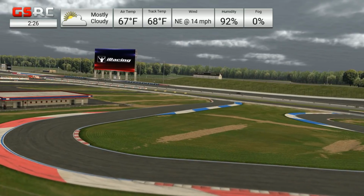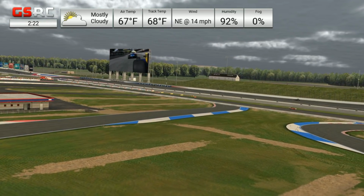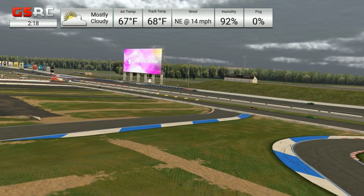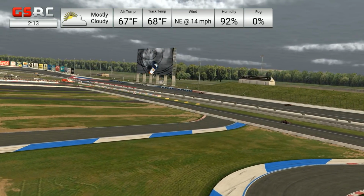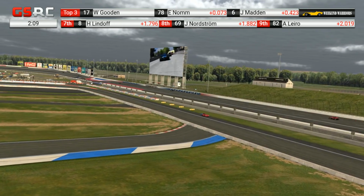Anytime in iRacing, when I see that wind above 10 miles an hour, I've got to think that it's going to be moving those cars around quite a bit. So that'll be something to watch out for, and maybe part of the reason why we're seeing some of these cars get a little bit loose in certain portions of the track. So we'll keep an eye on that here as the race goes along.